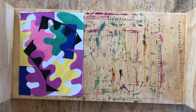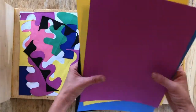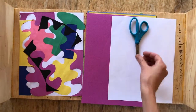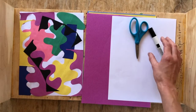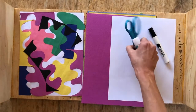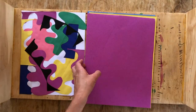What you're going to need for this project is at least 4 sheets of different colored papers. You're also going to need a white piece of paper as your base, as well as a pair of scissors, some sort of black marker. If you don't have a black marker, you can use a pencil, and of course a glue stick to glue our shapes on our white paper. Okay, once you have these items, let's get started on creating our first organic shapes.